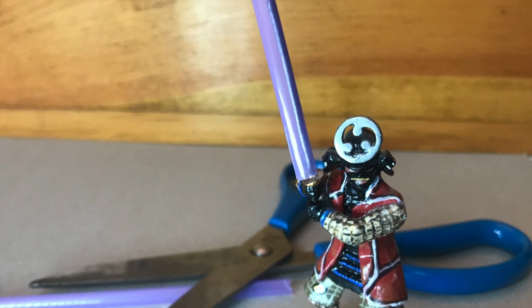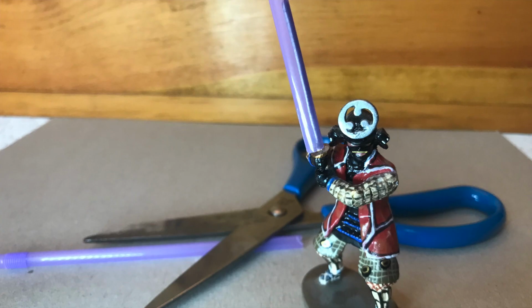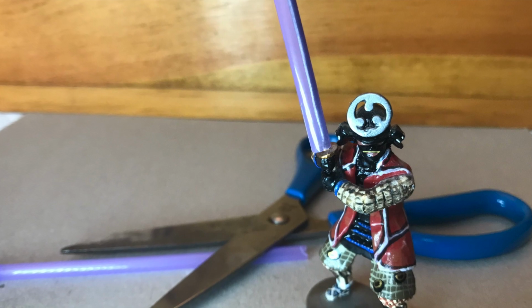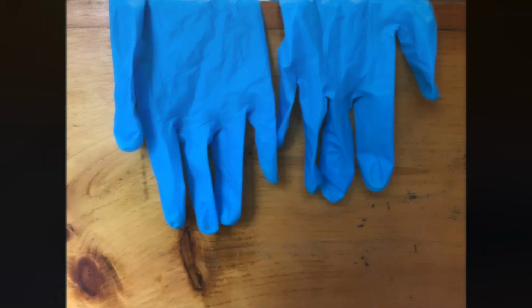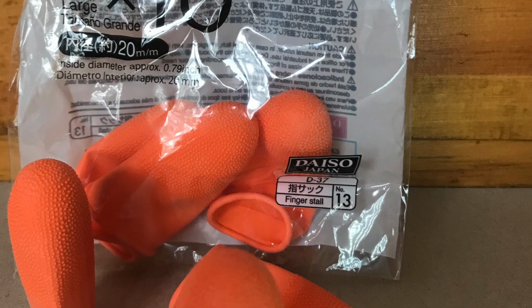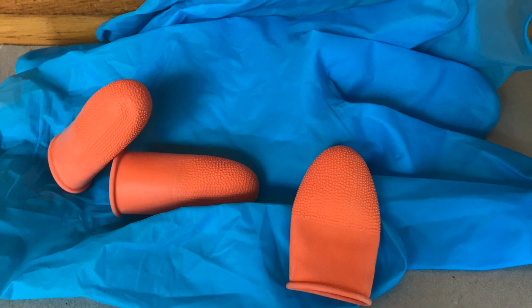There is nothing more frustrating than when you get a figure home and discover the bayonet bent or broken, or worse, when you do it yourself to the figure. Now, if you do build or paint, or are concerned about handling your figures, these gloves could do the trick. I bought these latex gloves at an art supply store. Probably paid too much for them. But these fingertips I bought at Daiso, a Japanese variety store. But you could also use cotton gloves.